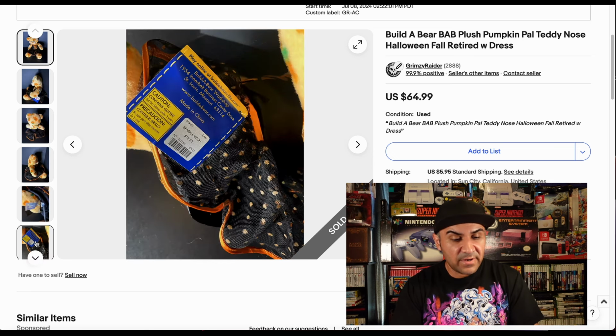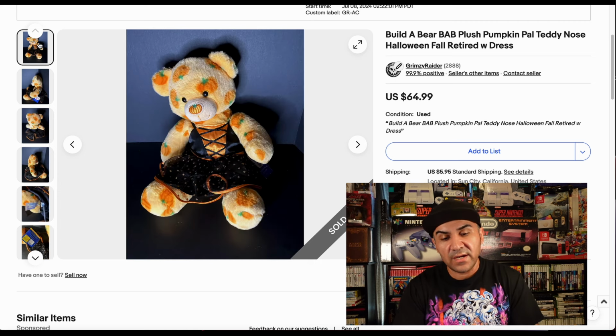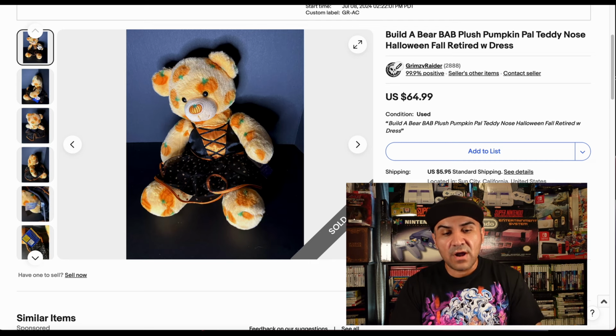The reason it was worth that much is because, if you can see right here, the dress was new with tags. That's what added the value to this bear. It does have a hat, and I think there's a different costume that can go with it that raises the value of this plush as well. I did have $5 into it. Extremely happy with this profit, and I'm in the profit from that estate sale, and this next item is going to show you why I'm in the profit.